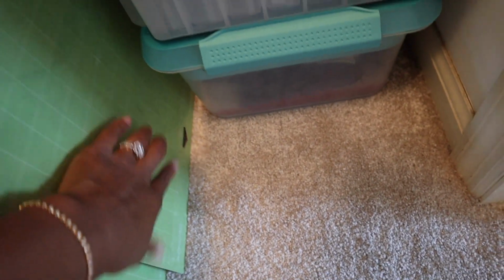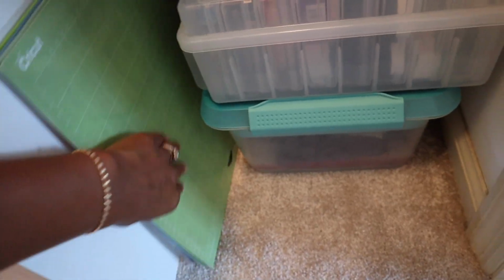So this is honestly things that I still haven't found a place for. So I still need to work that out. These are my Cricut cutting mats. I put them there. They just didn't really fit well in these spaces and I didn't want to mess them up. So I figured they would go here fine. And they do hang, as you can see here. So I am considering maybe putting a hook somewhere and then I'll just be able to hang them up. They don't have to be on the floor.